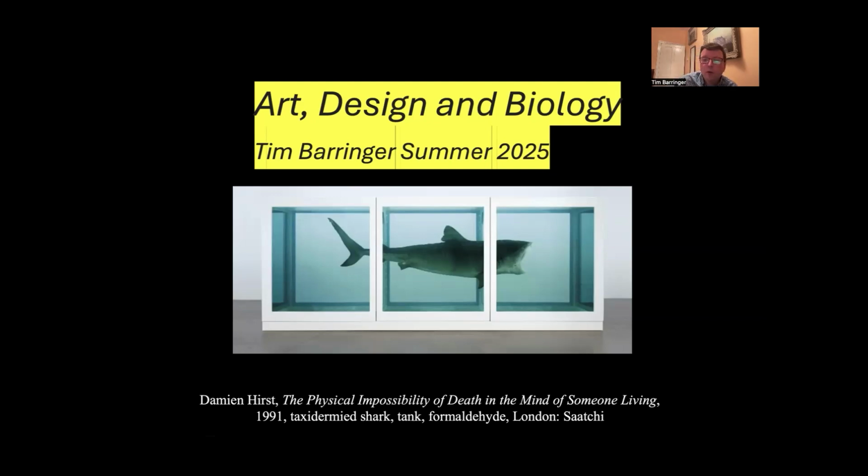Let's look at a shark in formaldehyde, which is the kind of thing you might expect to see in a natural history museum. But here it's in the artist Damien Hirst's work, The Physical Impossibility of Death in the Mind of Someone Living. Life and death, living creatures, and also minimalist art. If you took the shark out, we'd have just the kind of object that you might see in a modern art museum. And of course, Damien Hirst's brilliance is that he jars us by putting the living thing, or the once living thing, inside this artistic and aesthetic setting, which is not the usual place to find it. That's exactly what we want to do in this seminar.